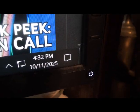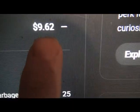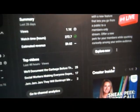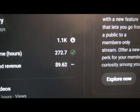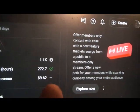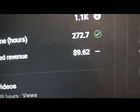Yeah, October 11th, 2025. Now we're at $9.62. What happened to $11.07? Why did it go down to 9, up to 10, back to 9, up to 10, up to 11, and now we're back to 9? Why is it doing that, people?